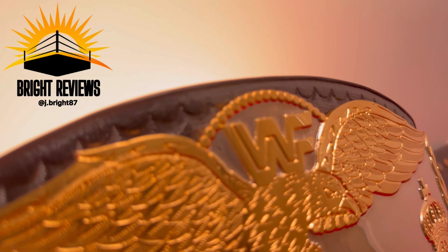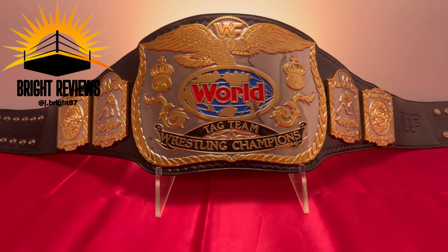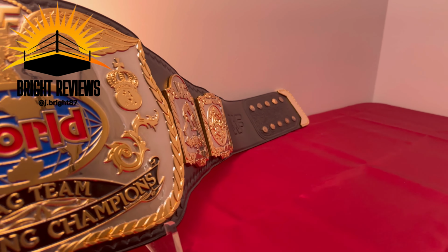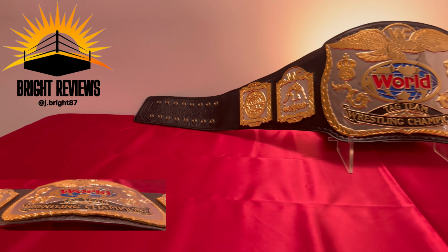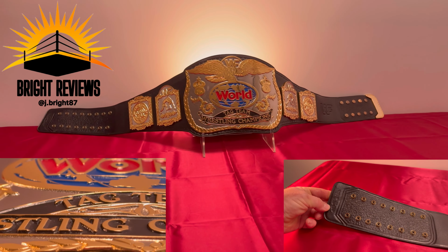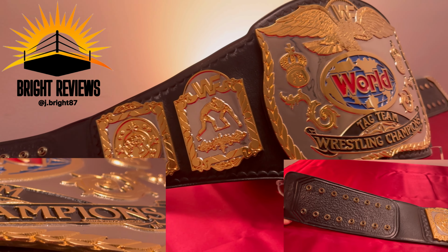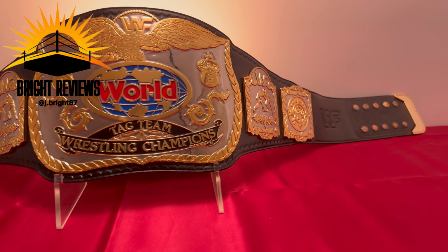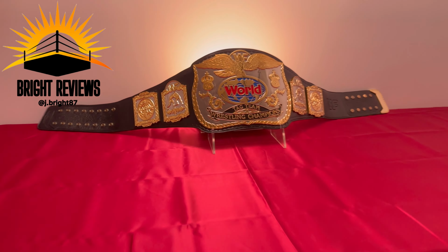Today I'll be looking at this WWF World Tag Team Championship belt. We'll be looking at when this particular belt was used, including close-up details of the plates and the leather. And we'll also be looking at which champions held this particular version of the dual-plated Classic Tag Team Championship belt. Let's dive in and take a closer look.